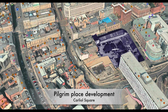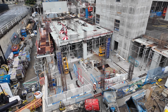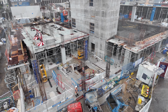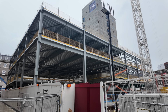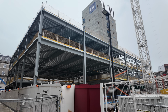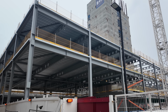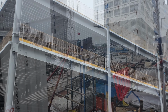We're now up at Carlisle Square, where progress on the Pilgrim Place development is really picking up pace. Looking across the entire area, you can clearly see how much headway the construction team has made. One of the most notable changes is the steelwork continuing to rise around the first core lift shaft. It's going up fast and the framework is starting to really take shape. You can already spot the steel sheeting in place, outlining the different floor levels. This gives you a clearer sense of the building structure and future scale.